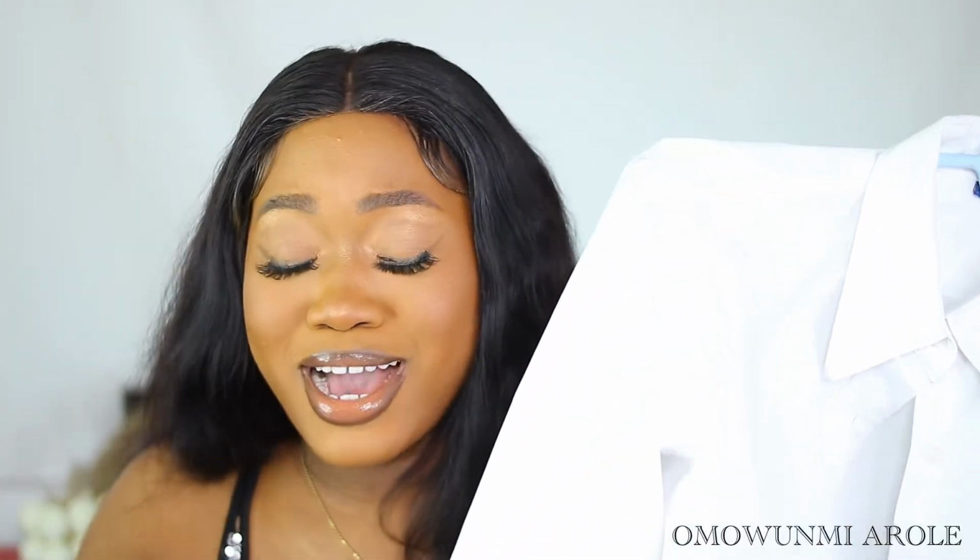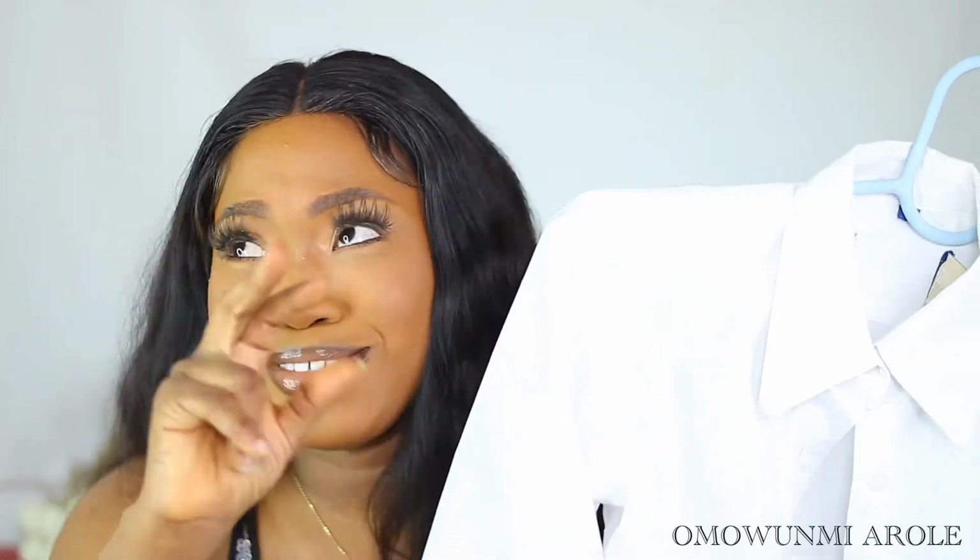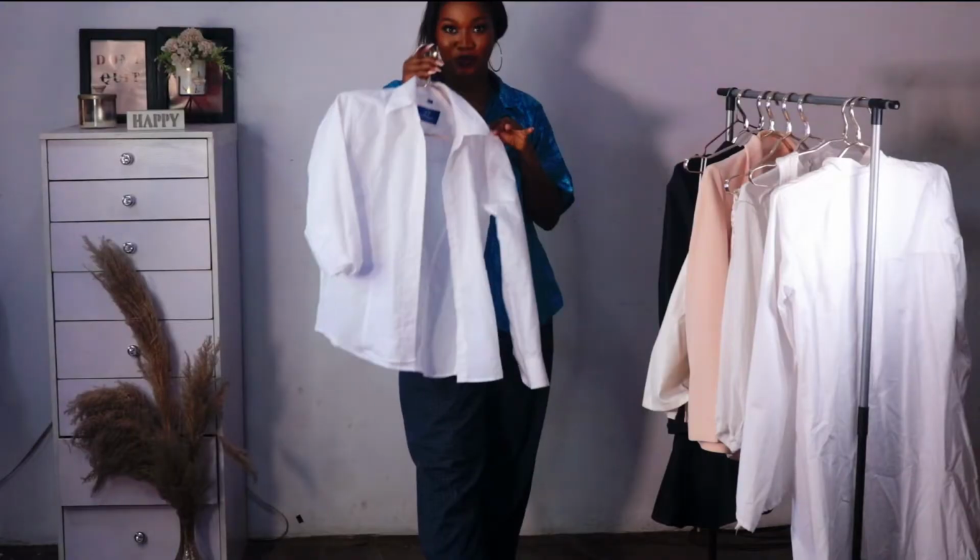If you want to go for a very easy casual look, it gets you. If you want to go complicated, go extra. Still, it got you. So, in my opinion, a white shirt is very important in your wardrobe because you can style it in so many different ways. And I'll be showing you a couple of ways I style my white shirt. So, guys, if you want to see how I style my white shirt, keep watching.